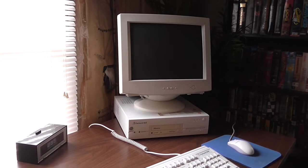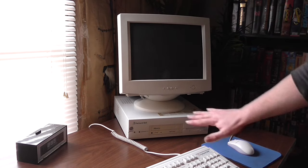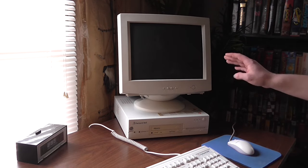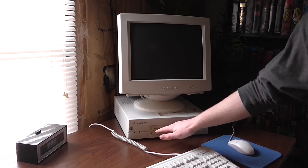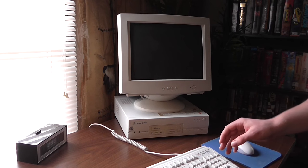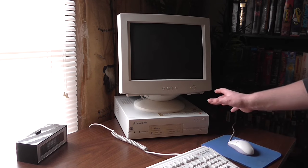Okay, so as you can see, I've got it all put together here with a nice monitor and everything. It's a nice-looking PC. It really is a really nice desktop machine. The CD-ROM's a little bit low for my taste because it opens up and kind of hits your keyboard or whatever's in front of it. But other than that, it's really nice.